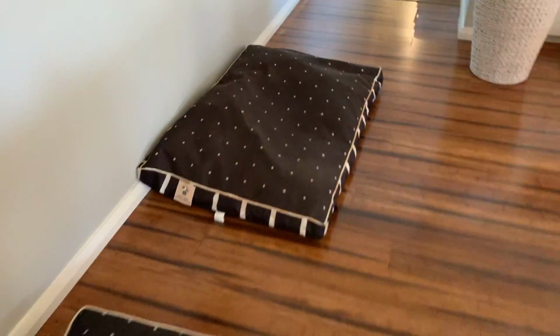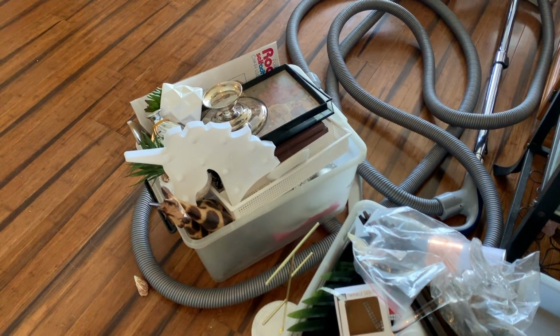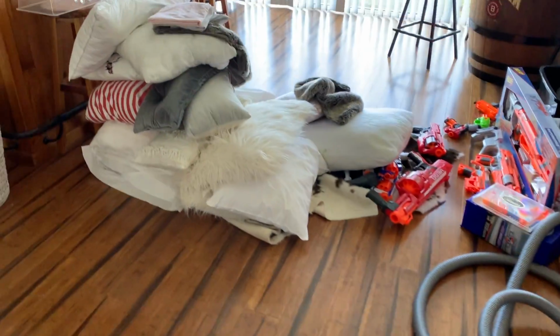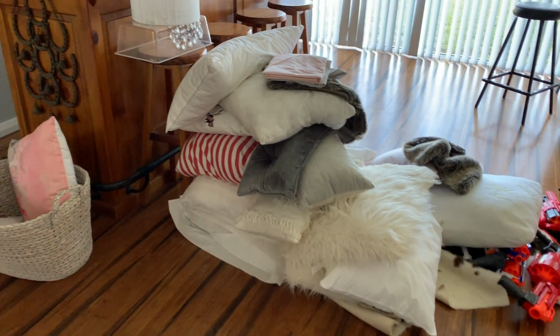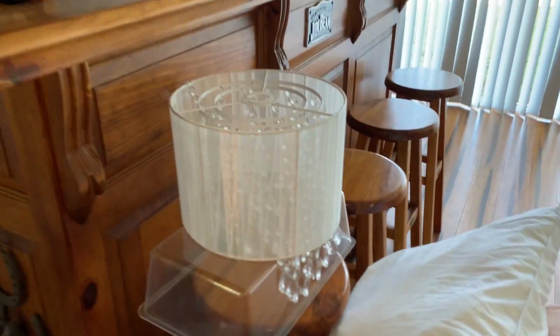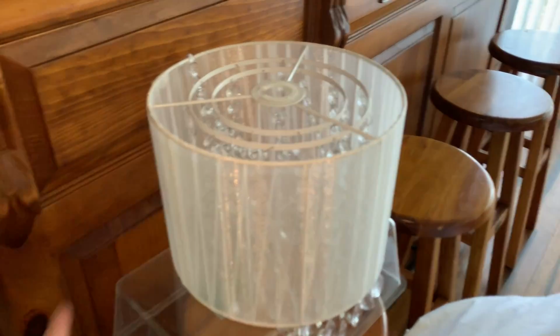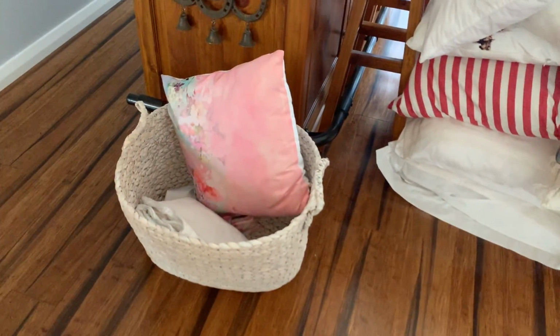The dogs were in last night, so we've got their stuff everywhere. We've got a box here that's rubbish, a box there that still needs to go into the to be gotten rid of pile, and then we've got a pile of cushions and pillows there that I still need to find a spot for. My little chandelier here that was in my bedroom, I'm actually going to put that in the decor cupboard, because why not? And this little basket, I think, will go back into the living room. So I'm going to keep going.